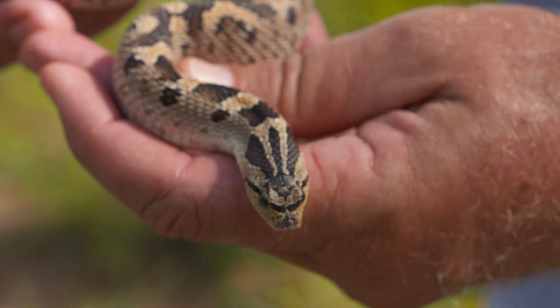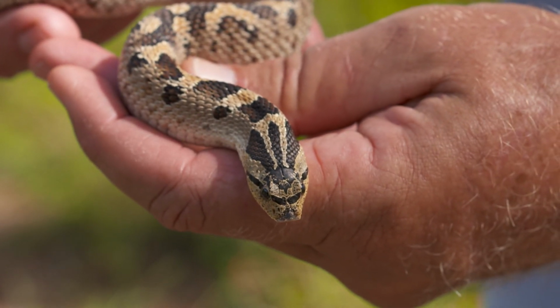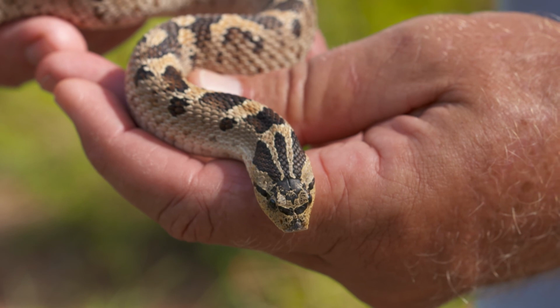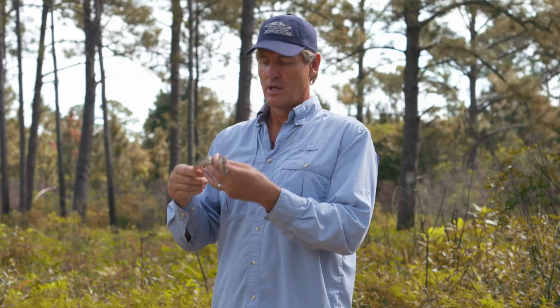Like this southern hognose, for instance. This is a species whose numbers have declined drastically throughout much of their range. In fact, this species is extinct in 2 of the states where they were once common. We need to protect the sandhills that this snake and other species need to survive and thrive.